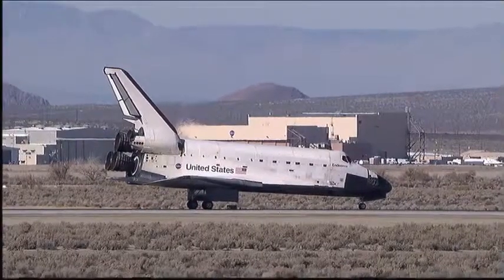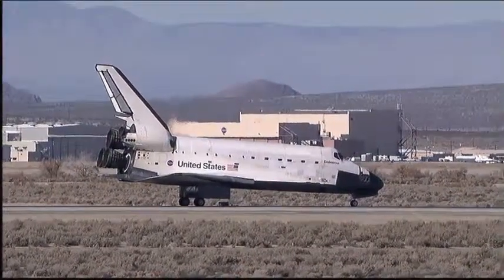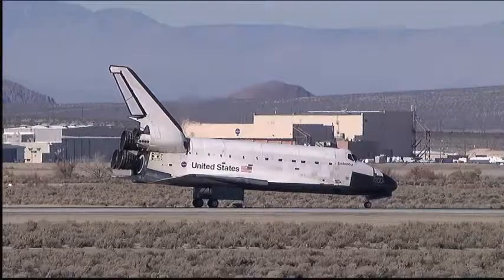Copy, wheel stop Endeavour. Welcome back. That was a great way to finish a fantastic flight, Fergie.